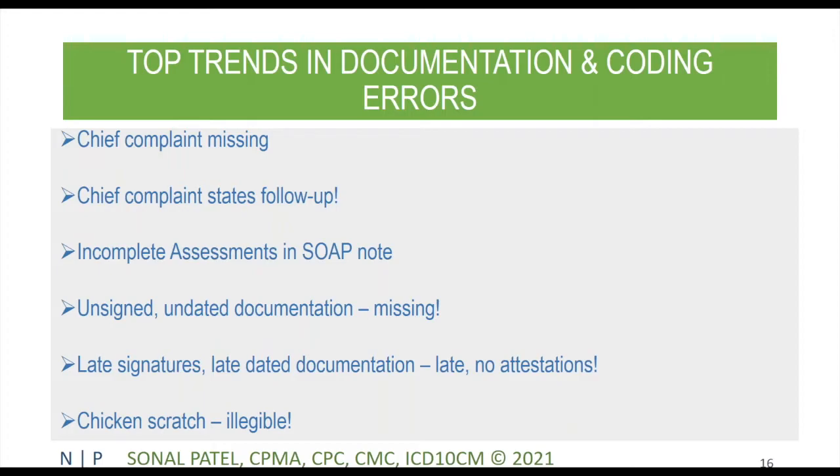Incomplete assessments and SOAP notes. I still see that. How is a certified coder going to code anything if there's an incomplete assessment? So there's no true and valid diagnosis that's been captured in the assessment. What service are you trying to do that's incomplete? The coder cannot do their job if that section is incomplete.